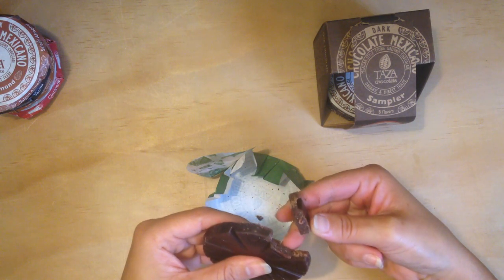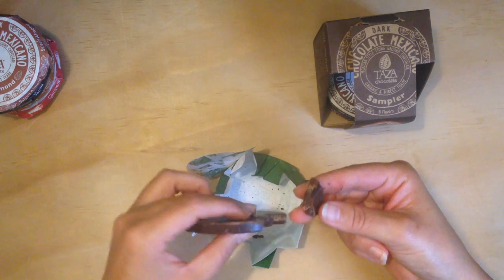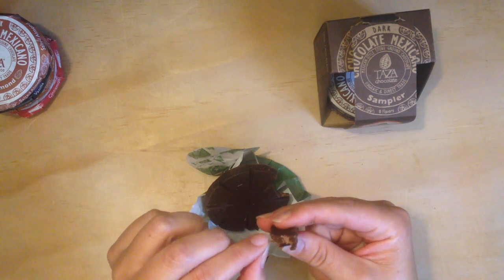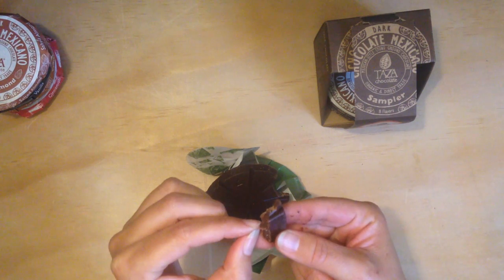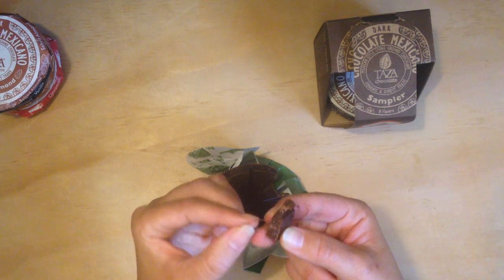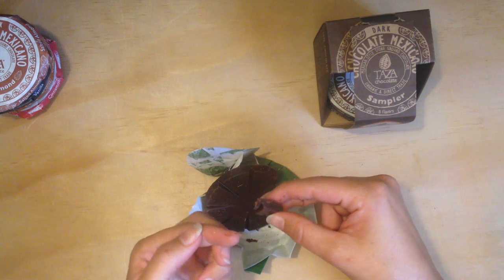Oh, what? What is that? There's something in it. Do you guys see that? Is that paper? Is that a part of the chili? Oh, I don't know what that is. That's weird. That may just be a piece of something that got in the chocolate that's not supposed to be there.